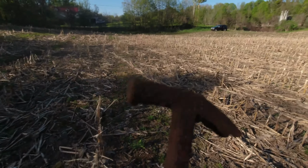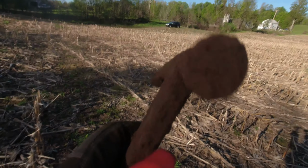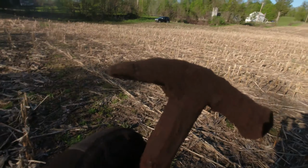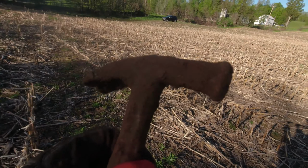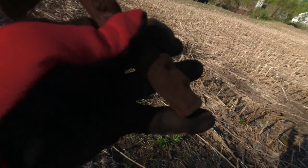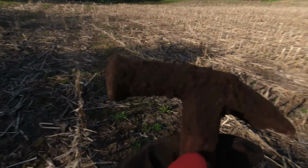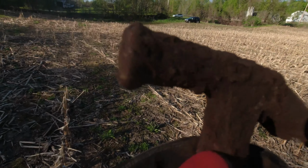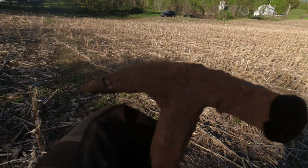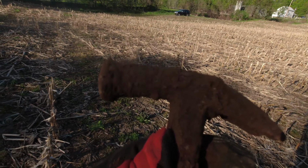Now this is kind of cool. An old hammer. I don't know how old it is, but it looks like a hand-forged one. It's iron all the way down to here. So most of the handle's iron, but I guess some of today's hammers are too. But definitely a cool shape to it. I like that. I'll have to clean it off, see what it looks like.